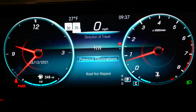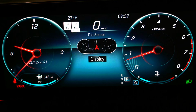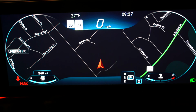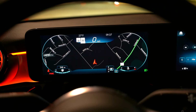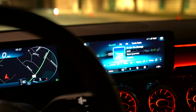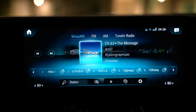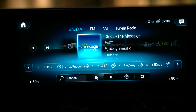So for example, navigation, let's just go to the full map. So you can see the full screen on here, and this display is just really vibrant, really nice. And using the button next to your steering wheel, you can dim it just like the main screen. Increase brightness, dim it, so that's nice. This is also an optional screen. Usually you'll get a 7-inch screen, but this is a 10.25-inch screen, which looks nice.